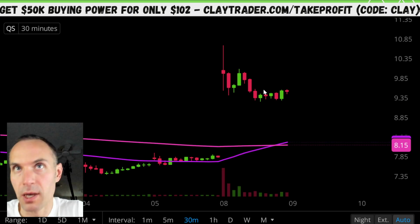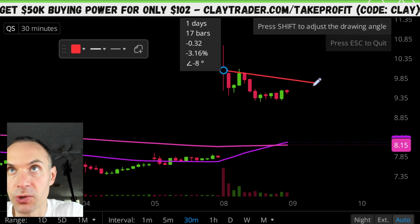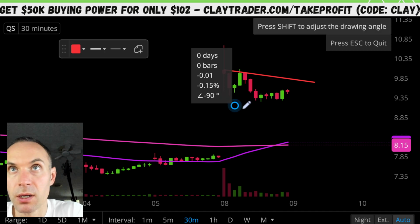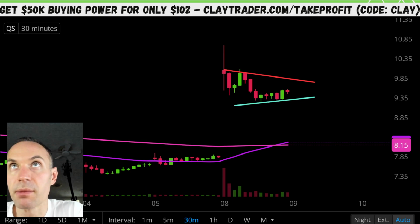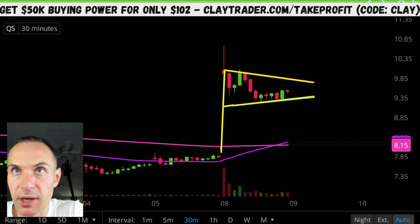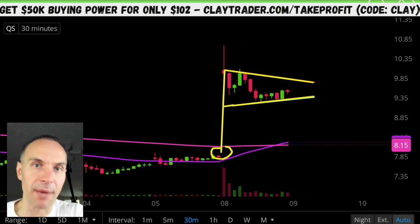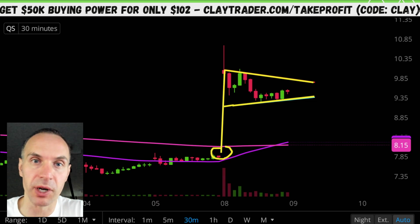Next one here, QS, and we have one of these overarching nice little patterns. So let's get this drawn into play. We have our area of resistance right here. We have an area of support right here. And then I'll just keep everything the same color so everybody can see it. We have resistance. We have support. We have the big upwards move right there. Let me draw that over a little bit more. There we go. And then again, for you golfers out there, put the golf flag on here. We are looking at another bull pennant pattern. You've already heard me talk about the bull pennant, and I want to respect your time as much as possible, so I'm not going to repeat myself other than to say, if you're a fan of the bull pennant, you have another one to choose from.